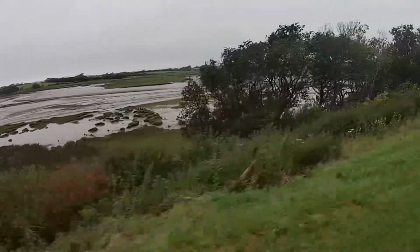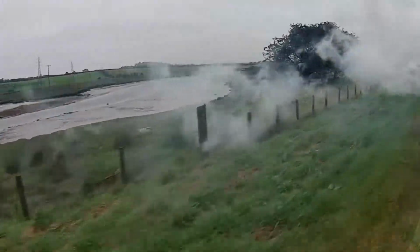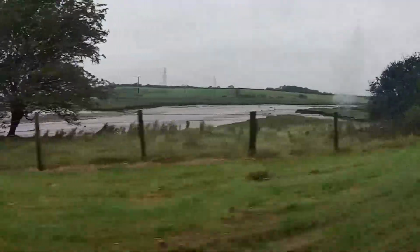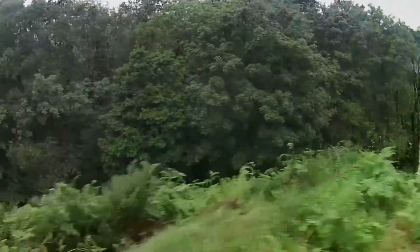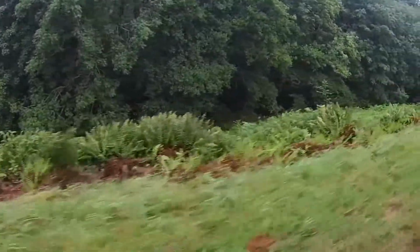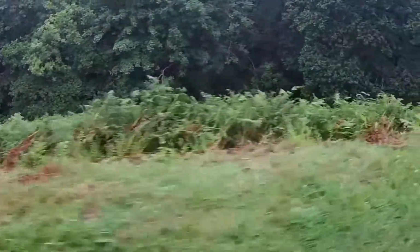Here is some of the scenery that could be seen if you went on the Ravenglass and Eskdale Railway. For the price, I think the scenery you get to see definitely is worth it, as well as going on a narrow gauge railway. I will talk about the prices near the end of this video. That's the river down below, that's flowing here.